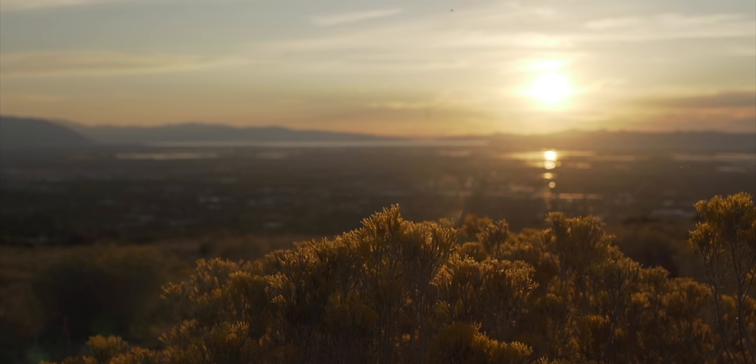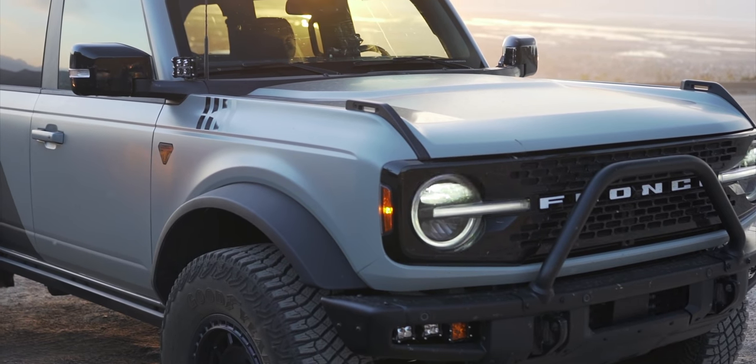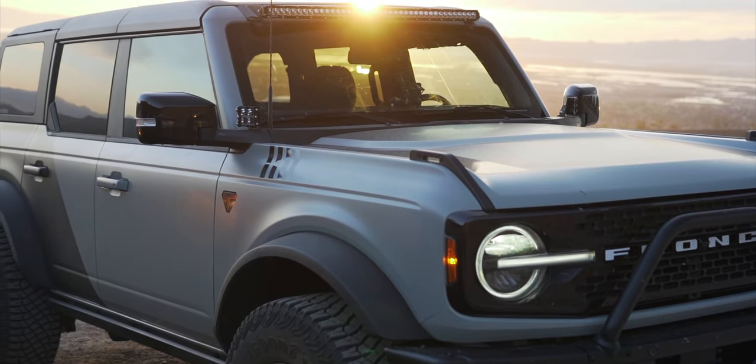It was a very long drive. By the time we all met up in Salt Lake City, the sun was setting, so we had to air down and make our way up the dusty trail in the dark.